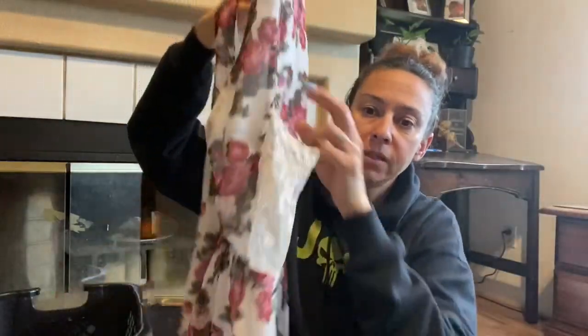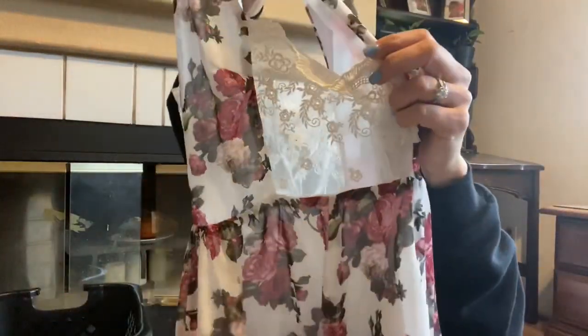I got this because I just thought it was stinking cute. But it is just by Toby. It is a size small. But it's this floral dress with like lace sides, and then it's got a zipper in the back, little mini dress. I just thought it was cute.